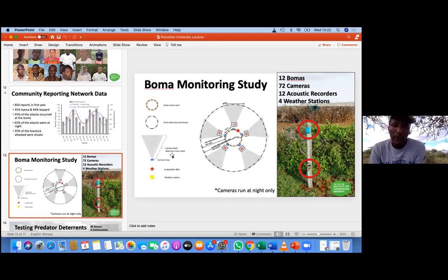In this particular boma, we also have what we call a flashlight parameter. You see the outer boma flash detection parameter. You can know where this kind of camera reaches, like it reaches this particular location, and this is the enclosure of the boma.